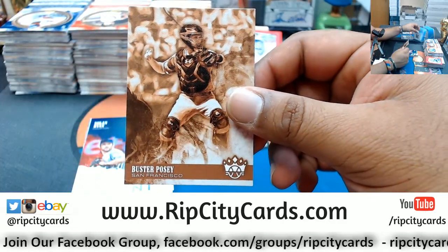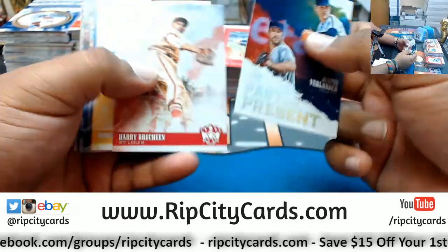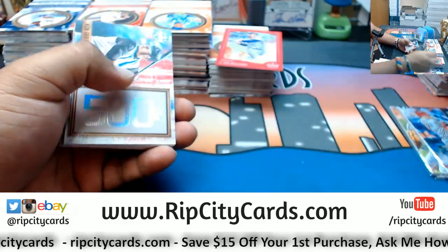A Buster Posey Sepia for the Giants. Hack Wilson red frame.